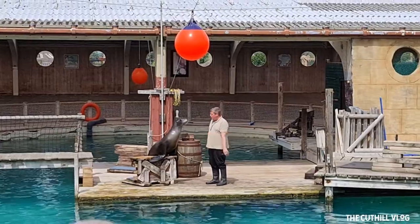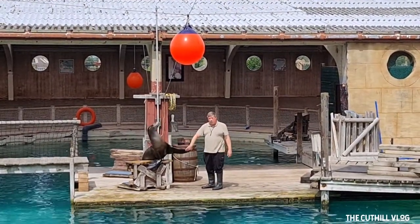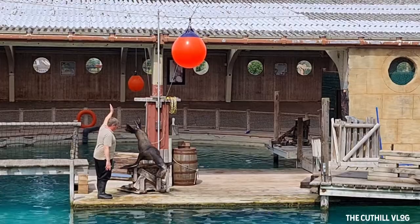Now, he's learned to stand on his front flippers. This shows you how much upper body strength he's got. The front flippers provide the power when they swim, and they act like walking limbs on dry land. He can hold all his weight, that's 110 kilos, on just his front flippers, like that.